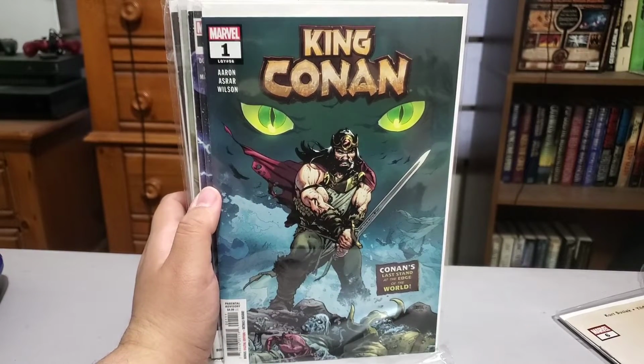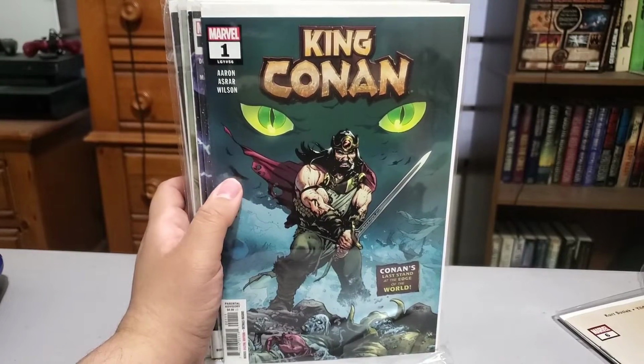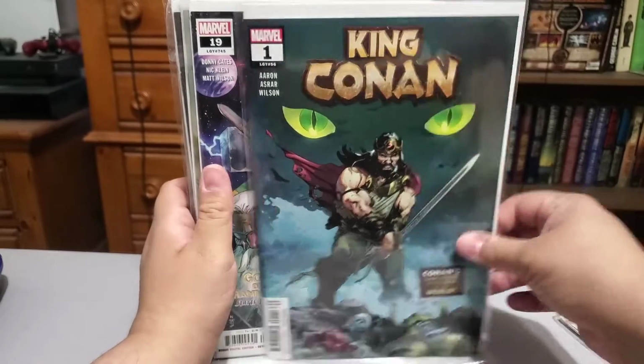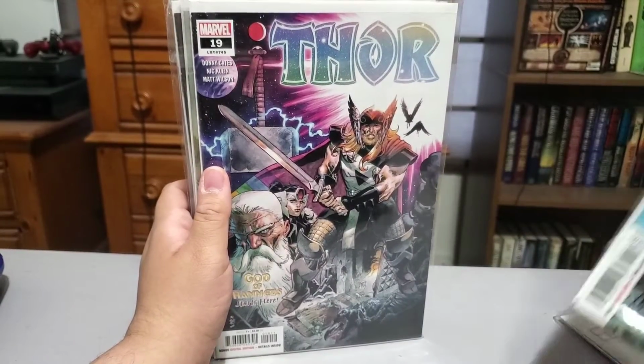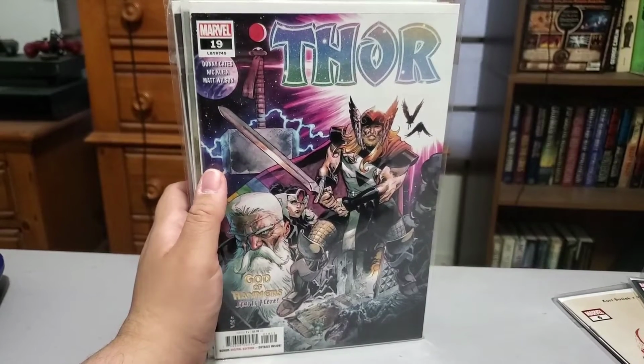he took over, and then I think Gerry Duggan did some Conan stuff. I didn't get any of those, but now that Jason Aaron's going to be doing this King Conan thing, I'll pick that up for as long as it lasts, probably. I'm a big Jason Aaron fan, so I really enjoy his stuff. We got Thor number 19.